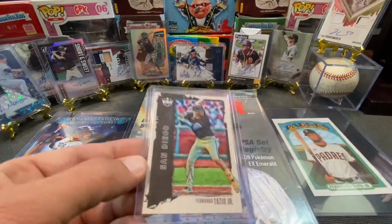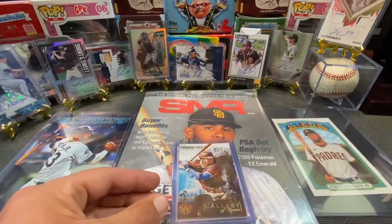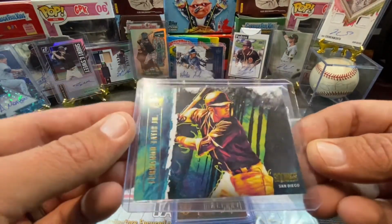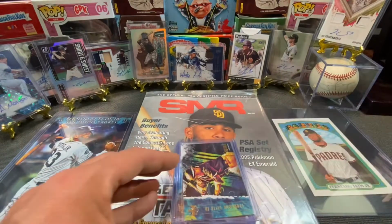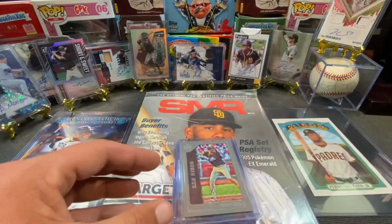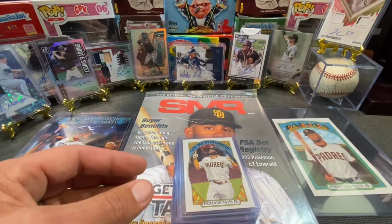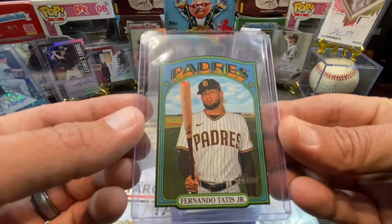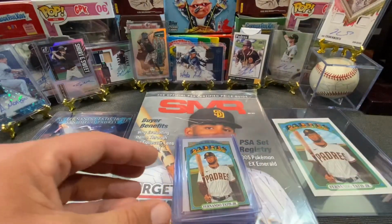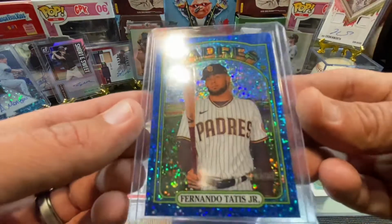How about the base? Then the Gallery of Stars. We've got Squires. Boom. And might as well have the gray bordered parallel in there too. Now back to the Heritage. Got New Age Performers. How about the mini die cut? That one's pretty sick. Yo, the next one though, look at this. Boom. There's that blue sparkle.